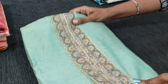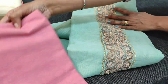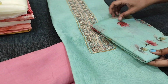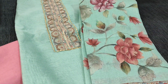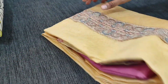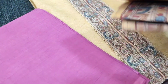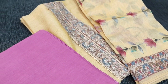Next color we have in sea green color. Pink pure soft cotton bottom and digital printed floral printed dupatta. Next color we have sandal yellow with pink bottom and dupatta. It's a soft silk cotton dupatta. The complete set is priced at 1699.